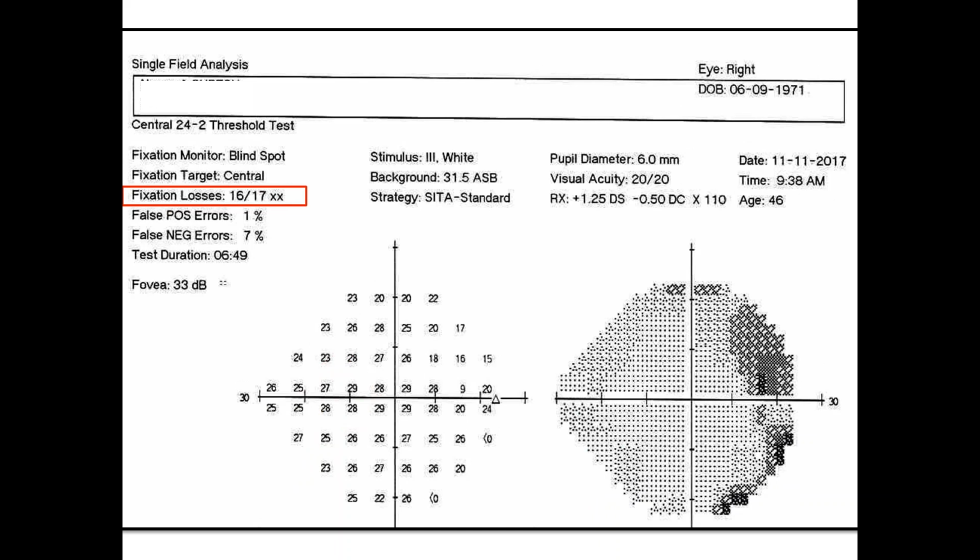Humphrey visual field 24-2 SITA standard single field analysis printout of the right eye shows high fixation losses and depiction of blind spot in the periphery in the numeric plot and grayscale map. This has occurred as the patient's head tilt has caused the physiological blind spot to move out of the expected test location and resulted in high fixation loss rate despite the patient fixating properly. A head tilt of a few degrees can rotate the blind spot, and the test stimulus is presented to a seeing area in the field of vision, resulting in such artifact.